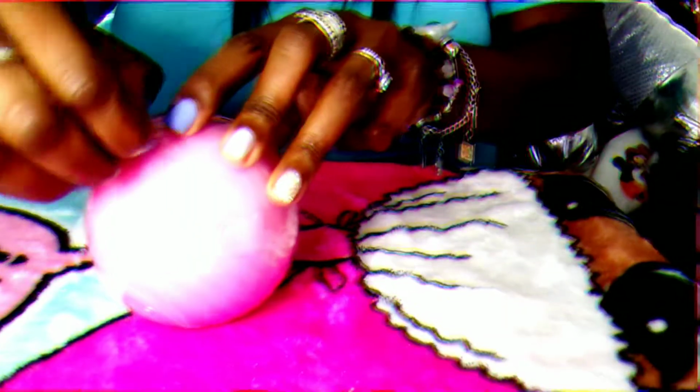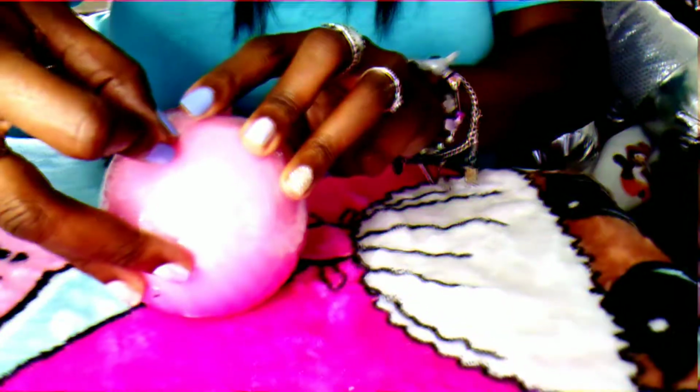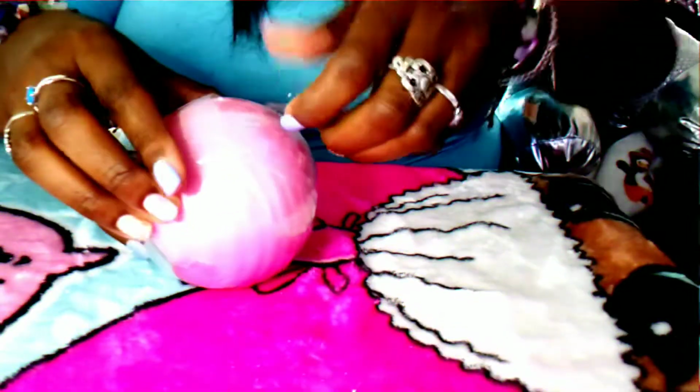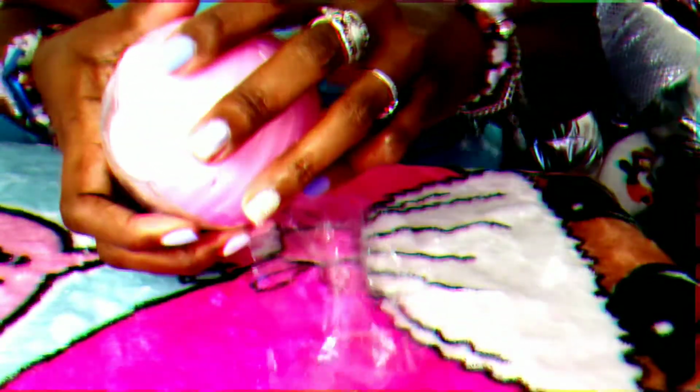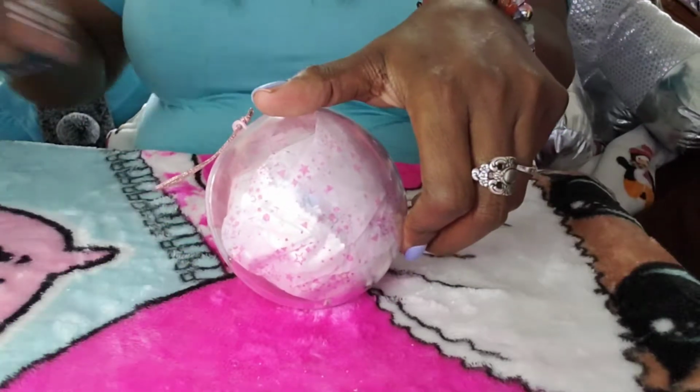I think I'm getting a little better at getting through these layers too. It's kind of weird doing it on camera when you're trying to unbox and peel the layers back. It's just different than when you're sitting there peeling it off yourself. I'm gonna have to peel this one back. Here we go. This is that last clear layer. And here we go. We got the ball out.